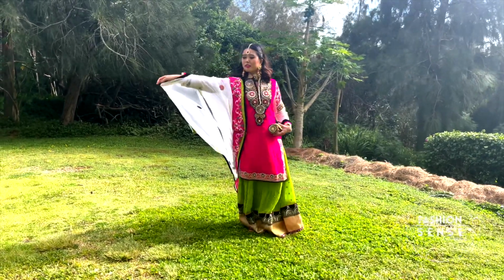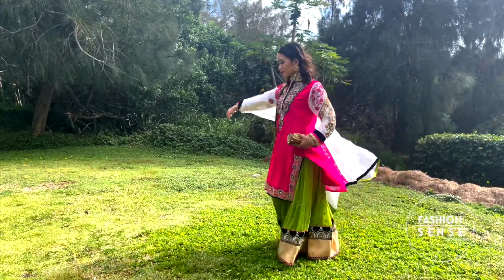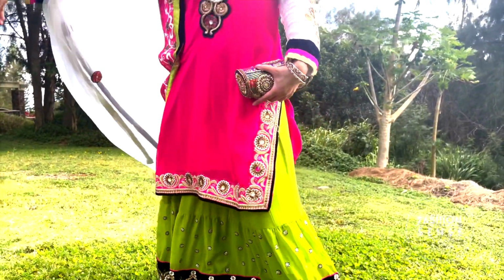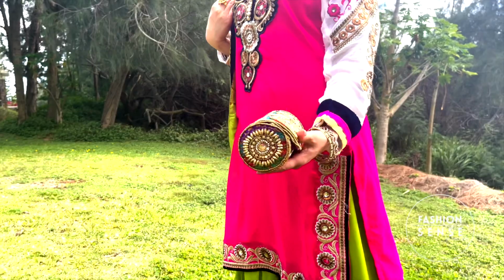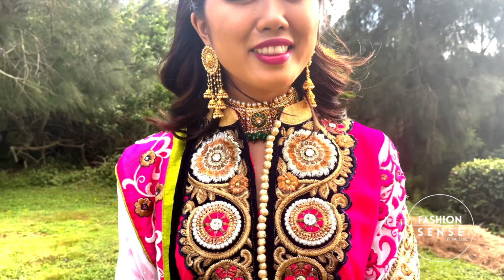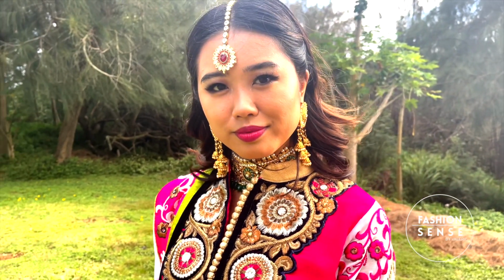And this is definitely one of my favorite. I mean, it can transform you into someone regal and royal. And this is definitely something that is not worn on an everyday basis. Oh, this is more of a wedding outfit. Okay. But look at the jewelry. Oh my gosh, look how beautiful that jewelry is. Yes. And look at that mantika that she's wearing on her forehead. It's beautiful, it's gorgeous, and it just adds the right amount of pop to her face.